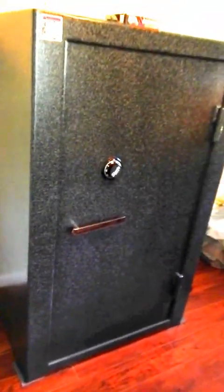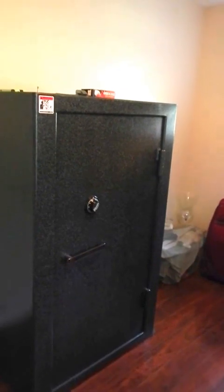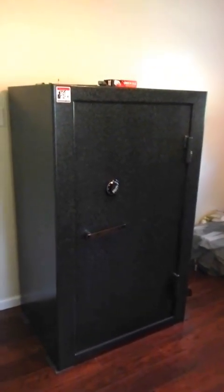When it closes, you can feel that it closes solid, and when you lock it, you still have a little bit of play, but it's a solid safe. Overall, for the price and compared to other companies, it really does feel like a solid safe. And I would recommend it, and even more so, you're supporting an American family and 100% American-made product.